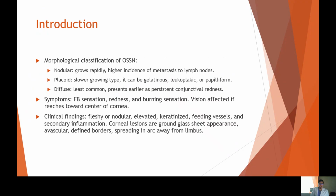The morphological classification is either nodular, placoid, or diffuse. Nodular grows rapidly, with a higher incidence of metastasis to the lymph nodes. The placoid is slower growing, and it can be gelatinous, leukoplakic, or papilliform. The diffuse is least common, presenting earlier as persistent conjunctival redness.